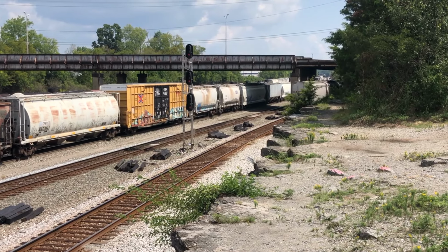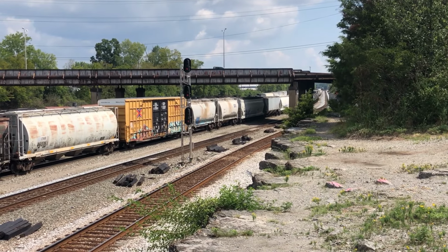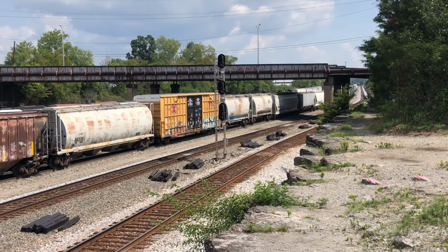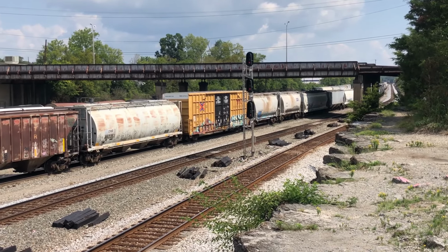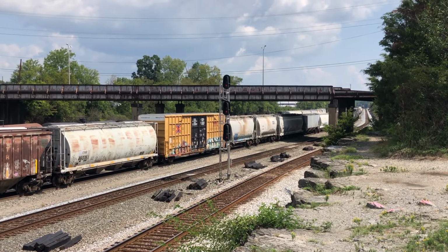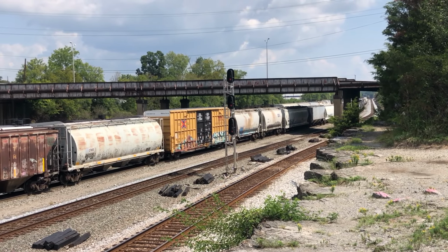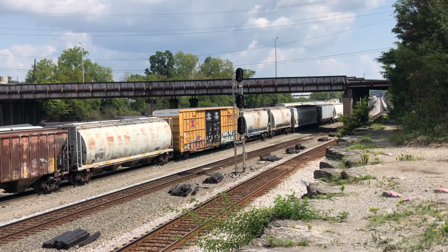Right, there we go. Worth the wait. But yep. Say, if you're ever down here, that's the only CSX track there is at this spot, and it's the closest one to the cliff. And that block signal right there is for CSX, it's not for NS. So if you're ever here, there's a little info for you.